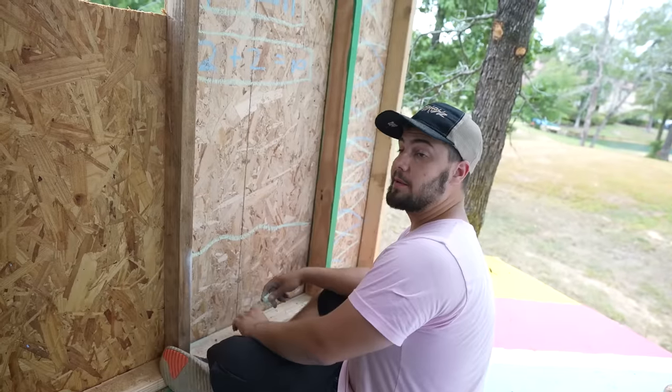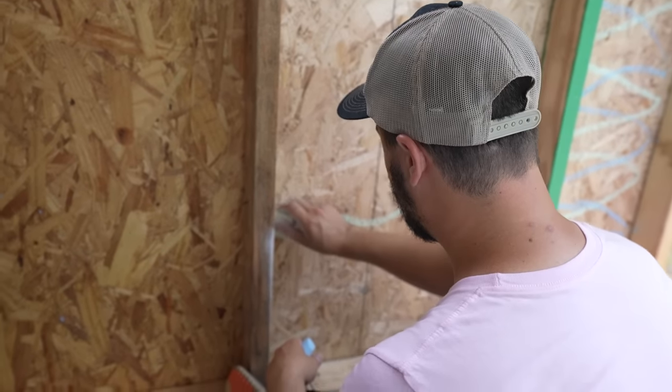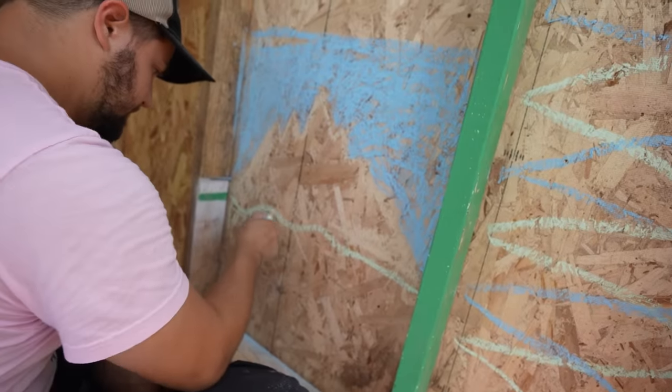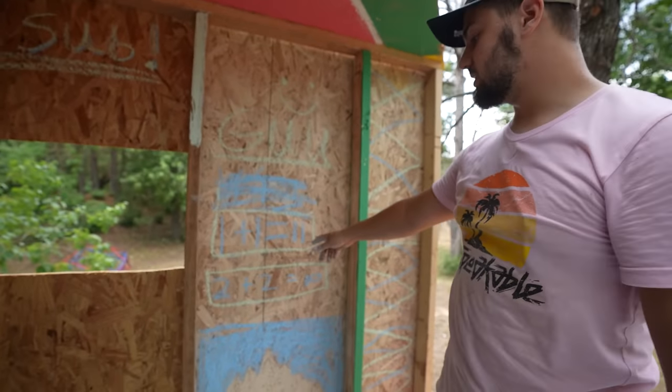Not how that works. So we're gonna try some Bob Ross kind of stuff. Got some grass. I'll do a little bit of mountains. Smiley face, Mugu. 1 + 1 = 11, 2 + 2 = fish. Feels like home, doesn't it? 4 is lava.